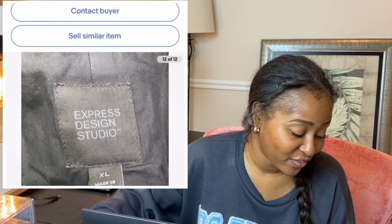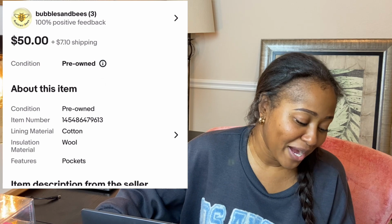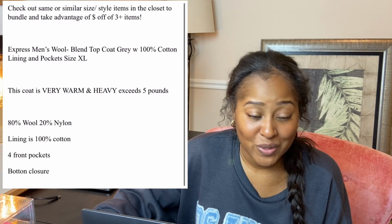It cost me $10.84. That jacket was heavy. I listed it for $50. It sold for full price. So my profit was $30.33. I listed it on December 7th and it sold December 23rd.